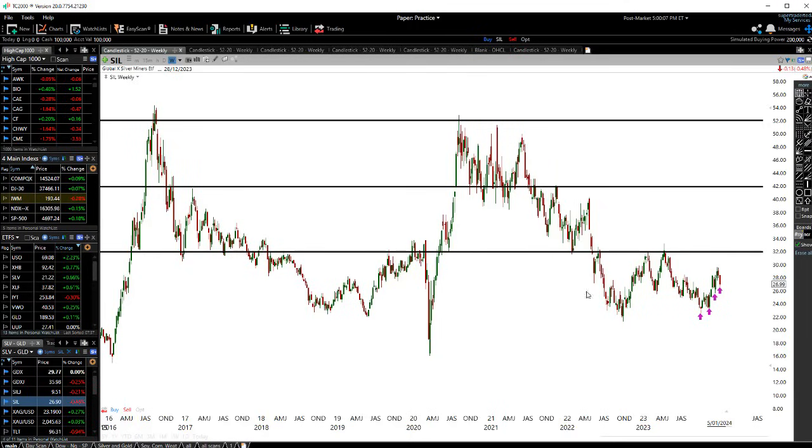Look at that. So what does that tell you? It says if we break 32, we're probably going to get to 42. Isn't it amazing? So every $10, there seems to be some level, and then let's go down to 22. How cool is that?